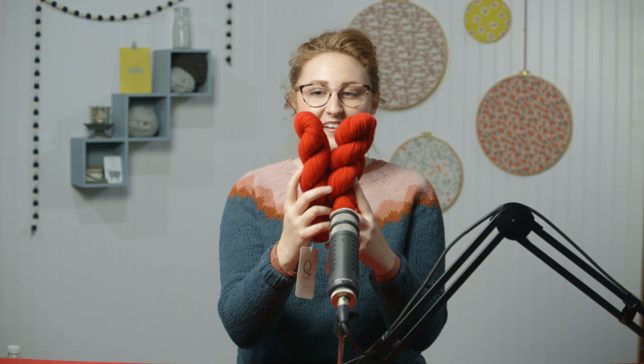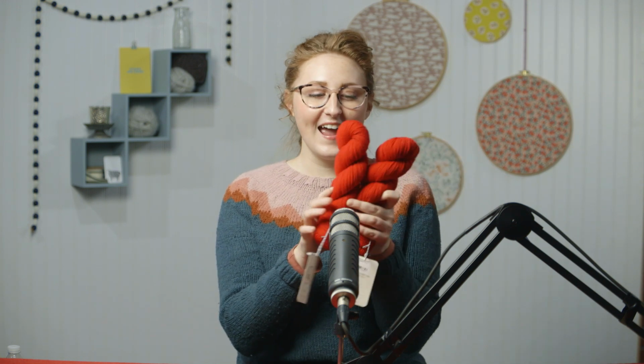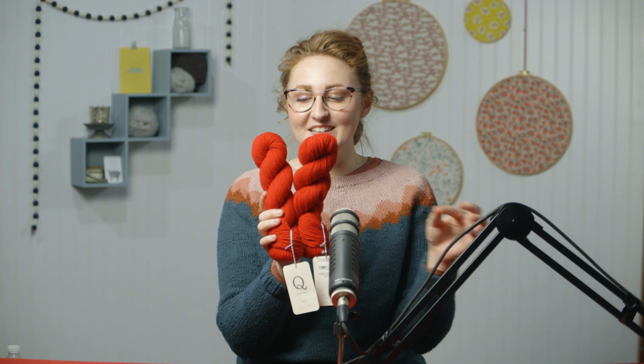It's not a pattern that exists. I mean, it exists somewhere for somebody. Somebody knit the hat. But if you've ever seen Life Aquatic, it's a Wes Anderson movie, and they all wear these red hats in the movie. All of the people on the ship wear these little red beanies, and it's this color red. And the color is called Peaks Fairy, and it's by Quince & Co. And I watched the movie recently, and I just want that hat.